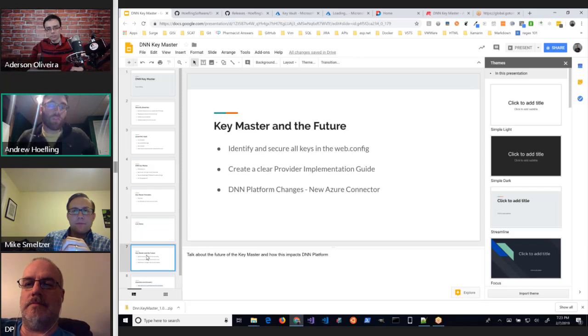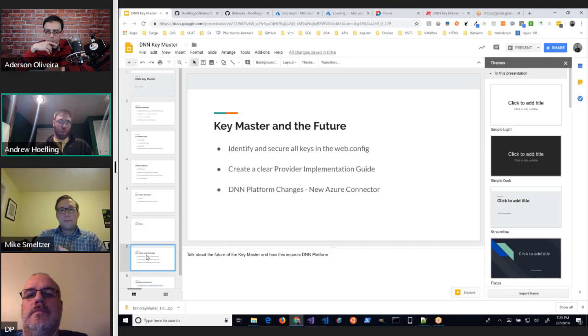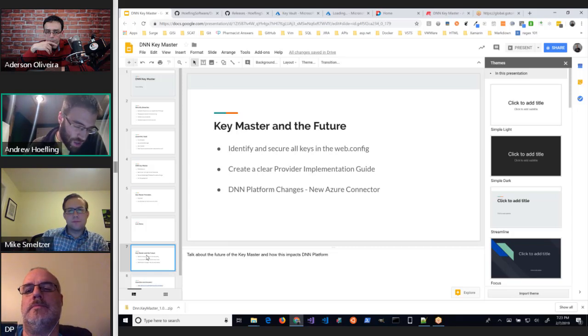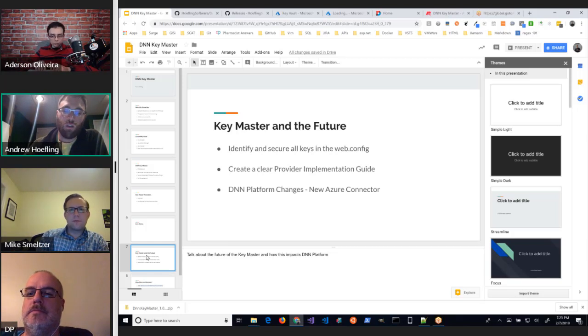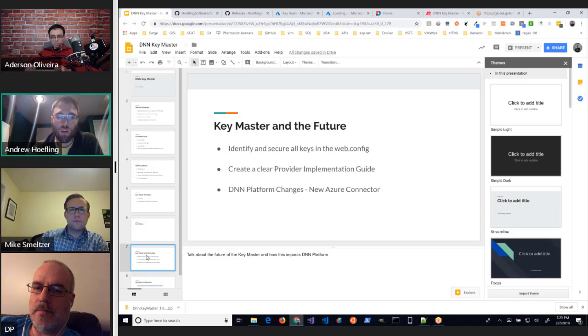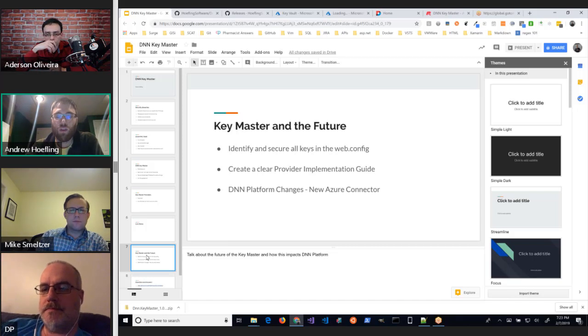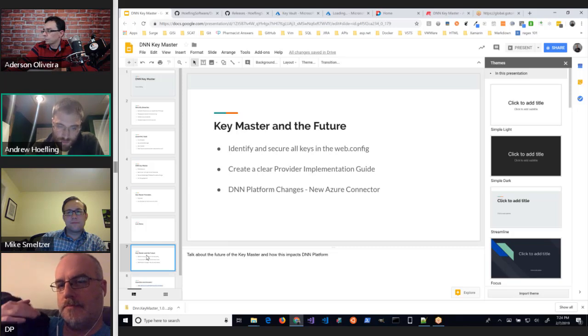So a couple things about the current state and the future of Keymaster. Right now we have the 1.0 release, and as I work towards a 2.0 release, my goal is to identify different items in the web config that need to be secured. It's been pointed out to me that there are different sections of the web config that have encryption keys that should be secured in a tool like the Keymaster. So I've been combing through and adding issues on GitHub where I need to. The next big thing is securing everything in the web config, and then working on other parts of the DNN website as they get identified.